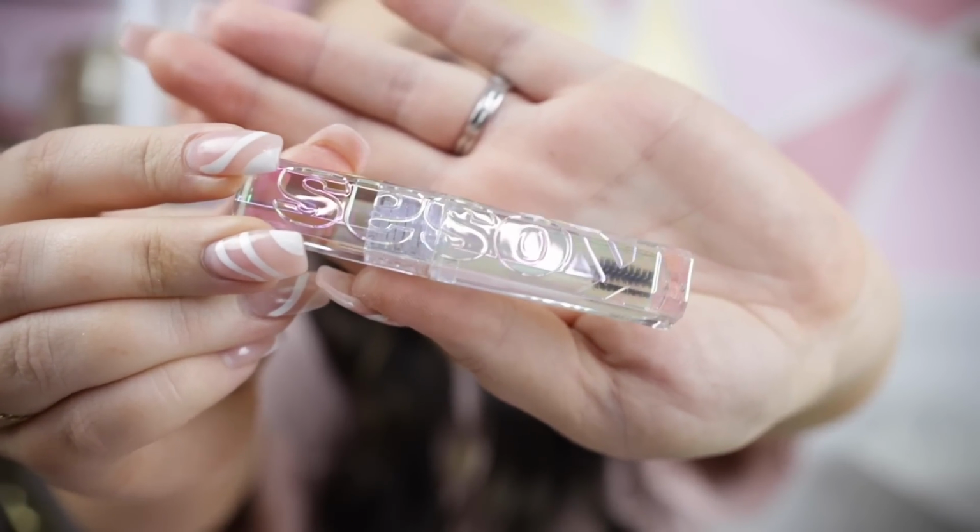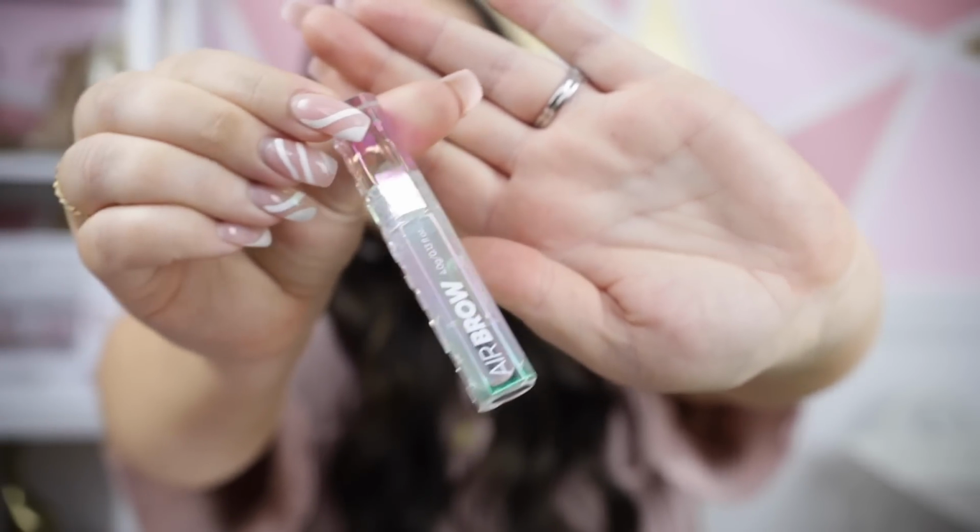It's just a clear gel. The packaging is adorable. It says fluff and hold treatment gel for your brows. This one is supposed to give you that lamination effect. Like I said, the packaging is just beautiful. Oh my gosh, it's a little bit iridescent. So yeah, it just has a little tiny brush. We will see if this is any different than a normal clear brow gel. I hope that it is. I really was hoping for that thicker, laminating effect when I purchased this, so I'm hoping that's what it gives me.